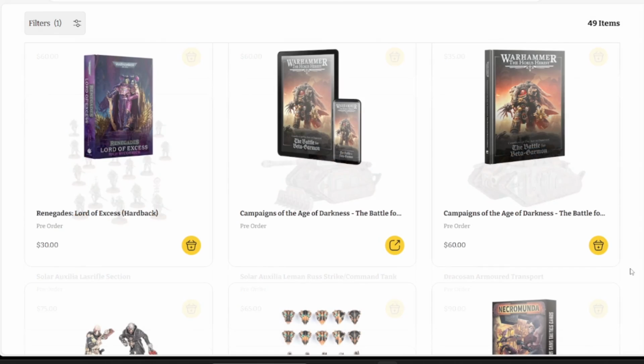Very cool. And then moving along, we've got Renegades, Lords of Access. That's in hardback, so I'm sure that'll sell out pretty quickly. And then we've got the new campaign book as well for Age of Darkness, Battle for Beta Garmon, 60 bucks for that bad boy.